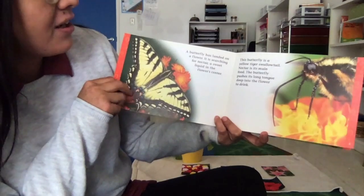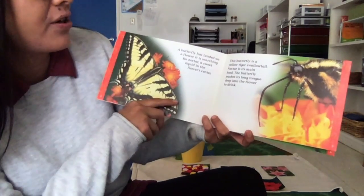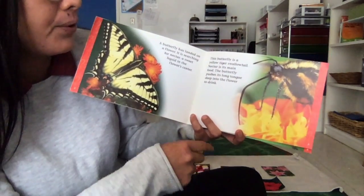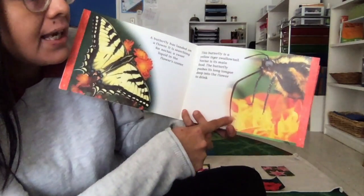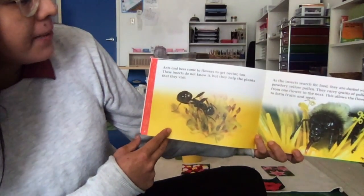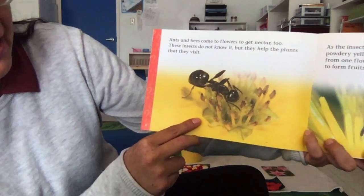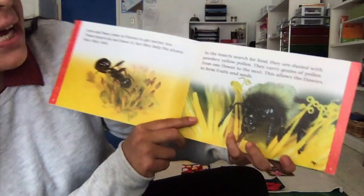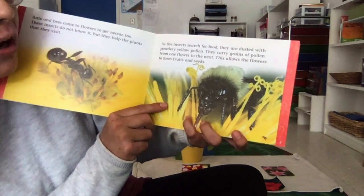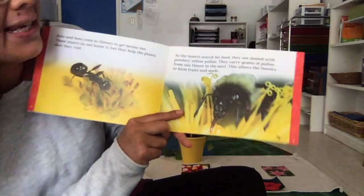A butterfly has landed on a flower. It is searching for nectar, a sweet liquid in the flower's center. The butterfly is a yellow tiger swallowtail. Nectar is its main food. The butterfly pushes its long tongue deep into the flower to drink. Ants and bees come to flowers to get nectar too. These insects don't know it, but they help the plants that they visit. As the insects search for food, they get dusted with powdery yellow pollen. They carry grains of pollen from one flower to the next. This allows the flowers to form fruits and seeds.